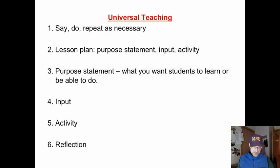To this end, universal teaching. This is all you need to know about teaching. Say a little bit, do a bit, and repeat as necessary. That's what teaching is. Tell them something, have them do something with what you say, and then repeat as necessary. That means you're doing some sort of formal or informal assessment.